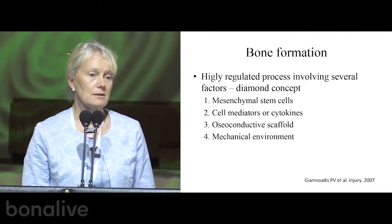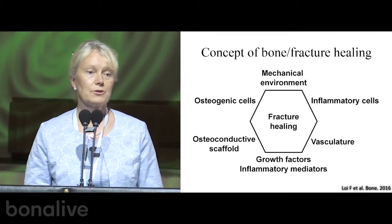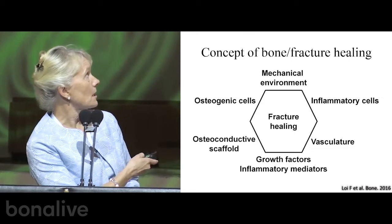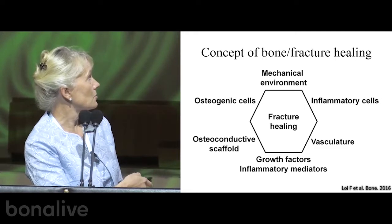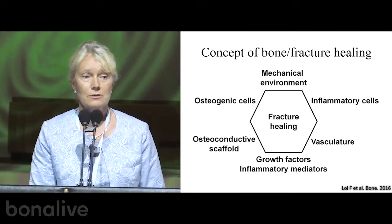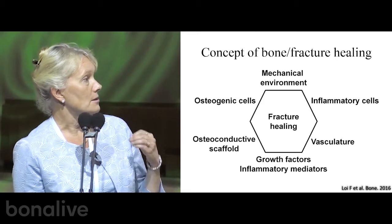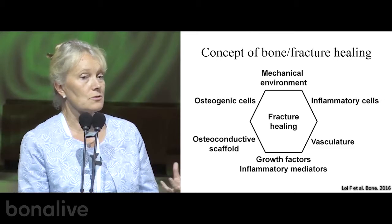But this has been enlarged to a little broader concept involving still the mechanical environment, which usually the surgeons are thinking of, and also the osteoconductive scaffold. And as we know, the vasculature is very important. That's why we also quite often bring the vascularization to place, for example, with flaps.